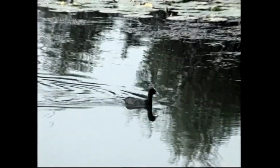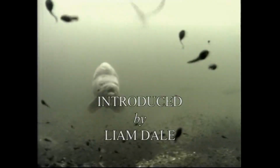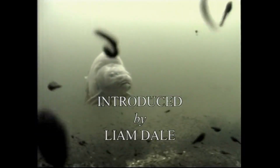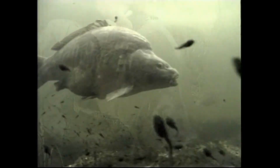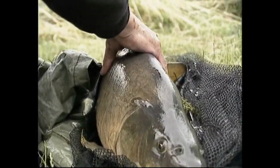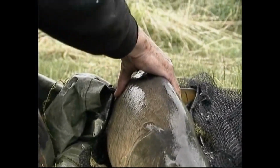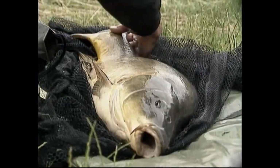The biggest species of fish available to coarse anglers across most of the UK is the carp. Regularly targeted by match participants for its winning weights, it has a strong following in its own right, with dedicated enthusiasts often bivvied up for days on end in the hope of catching wily and elusive 40-pound plus examples.